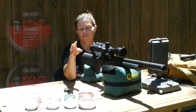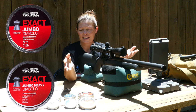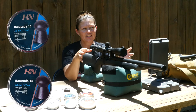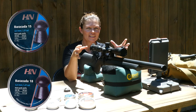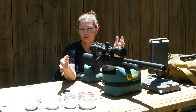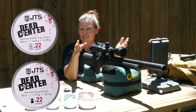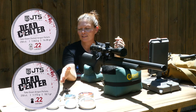All right, so we have JSB, which most people would say hands down are the best pellets out there. Then we have H&N Sport, which are pretty close. Now, it does depend because each air gun shoots each pellet differently. It likes some better than others, so it kind of swip-swaps. But then we have some fairly new pellets, which came out in the last 2 years from JTS. Maybe a little bit longer. Please forgive me if I'm wrong, but 2 to 3 years. The JTS pellets, those ones seem to be doing really well also.